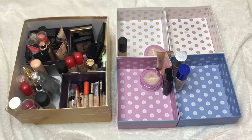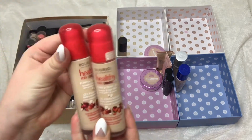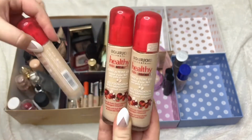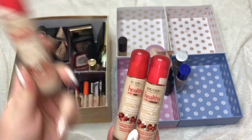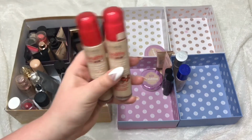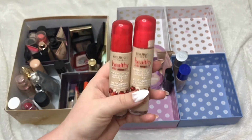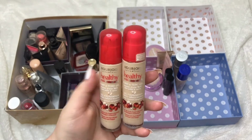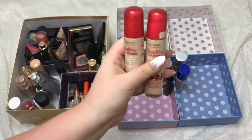To make space for all the other foundations, I've moved the concealers back into this pot. So I have 3 of the Bourjois Healthy Mix Serum foundations. I'm not sure why I have 3, but this one feels pretty much empty, so I'm going to put this one in the bin. But these other 2 I am definitely going to keep because I love this foundation. I use it all the time, and even though they've changed the packaging of it now, this is the old packaging, I just love it. It's great, so I'm going to keep that. And if you're wondering what shade I use, the shade Light Vanilla.